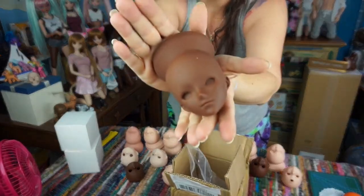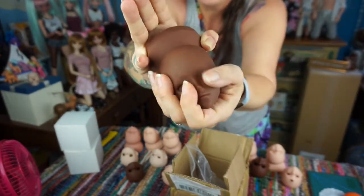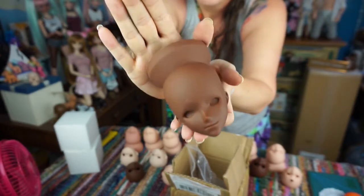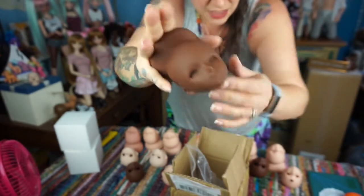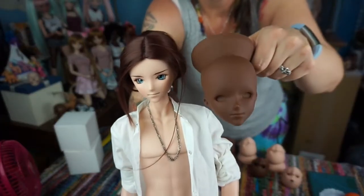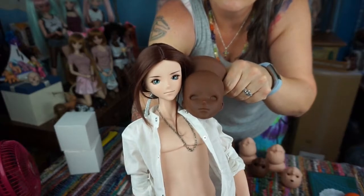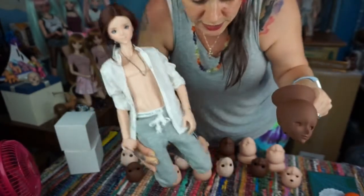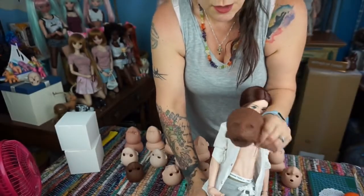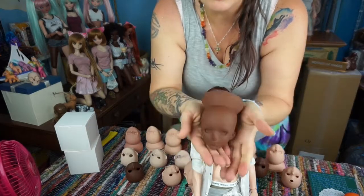Which, this is the Gemini, and I believe this is also the Genesis sculpt, I think. Of the Gemini sculpt in the Cinema, and the sculpt in the Coco.